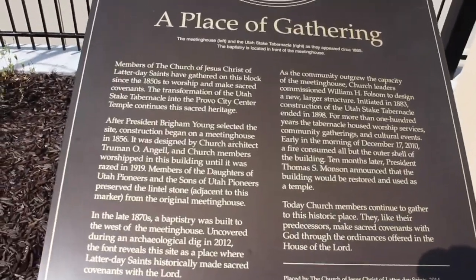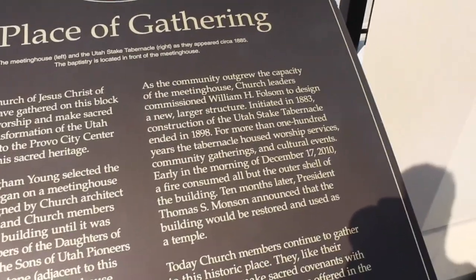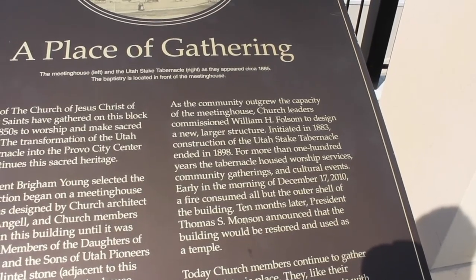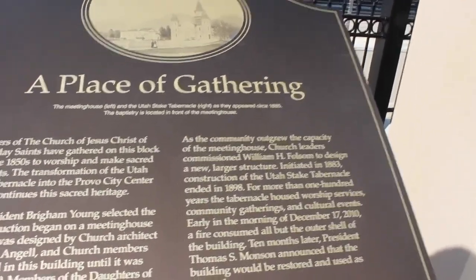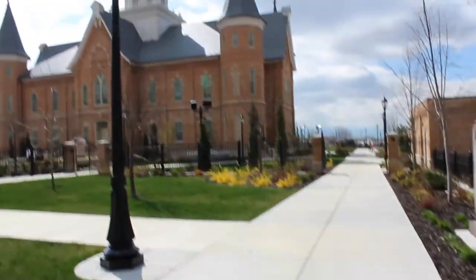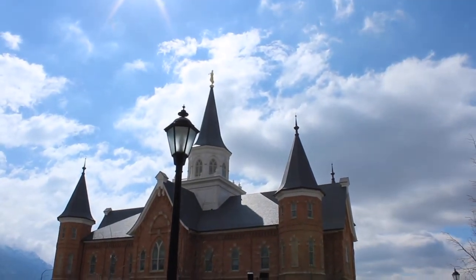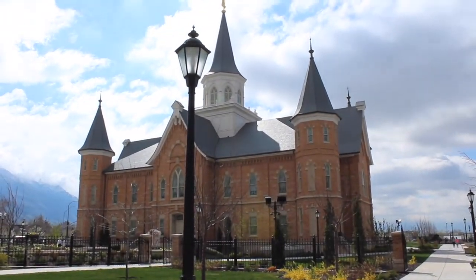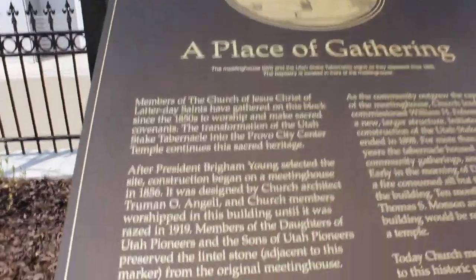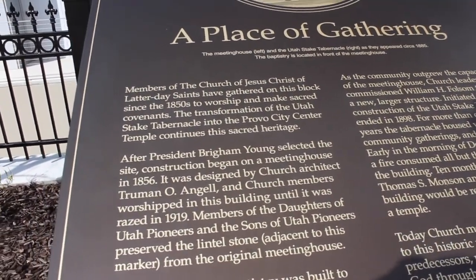And it was in the early morning of December 17, 2010, fire consumed all but the outer shell of the building. President Thomas S. Monson, president of the LDS Church, said it would be restored and used as a temple. And that's what we have today, just right here. And I think it was dedicated in March of last year, actually. So about a year.